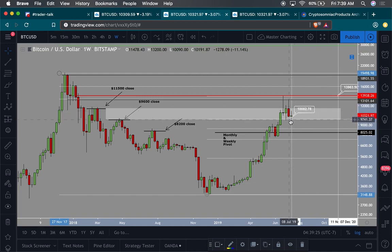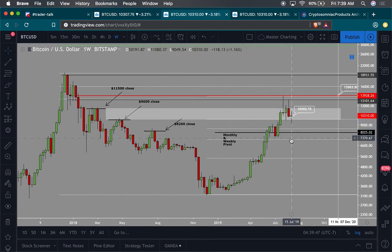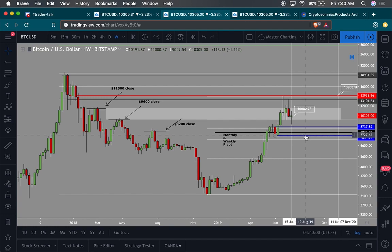Closing below $9,600, which is this previous weekly that we actually happened to close above, is a fairly bearish sign. Why is it bearish? Because the next big support is really just this previous $8,200 marker on the weekly that we happened to break out of. Or it could really be the block between this area right here and this. This would really be your next support between $7,500 and all the way to about $8,700 if this weekly candle right here closes below this 9,600 marker.